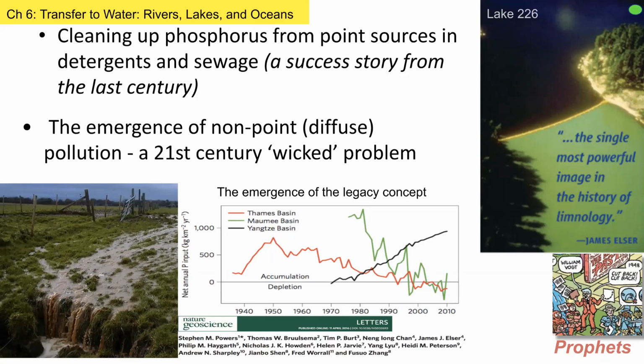So in summary, whilst we can clean up the point sources, the sewage and the detergents, the agricultural phosphorus is in the system and it's on a very slow journey out towards the rivers and the lakes, and this is the challenge which we're now faced with. Next slide, please.